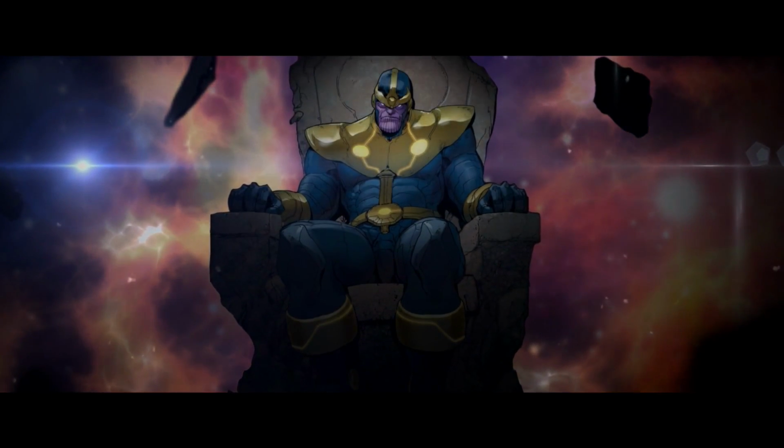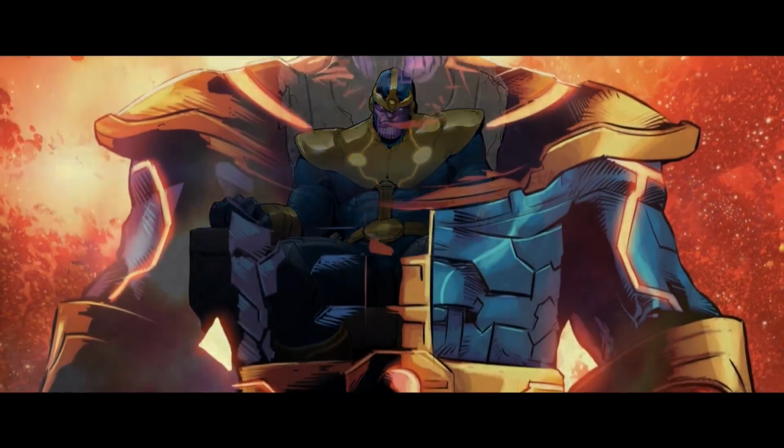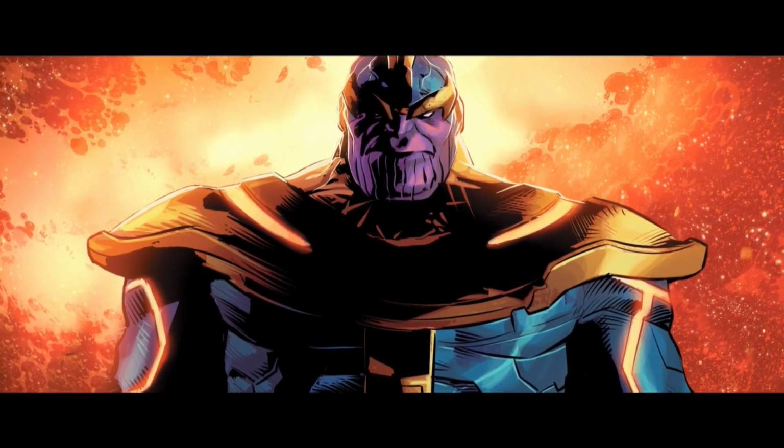Thanos is one of the darkest characters in the Marvel Universe. A character who can take on the entire Marvel Universe with a grin. There's something really arch-villain about that.